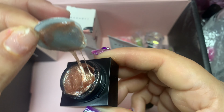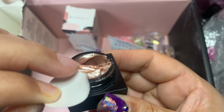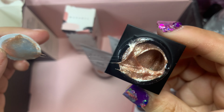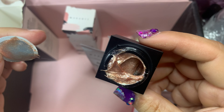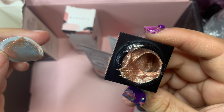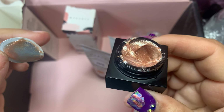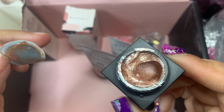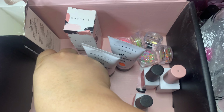It reminds me of the, oh my God, I got it on my hand. It reminds me of the Savinon solid gel, solid nail glue, or even the bubble gum, the one from Eno Couture. Yeah, this is it. Hold on, besties, hold on.